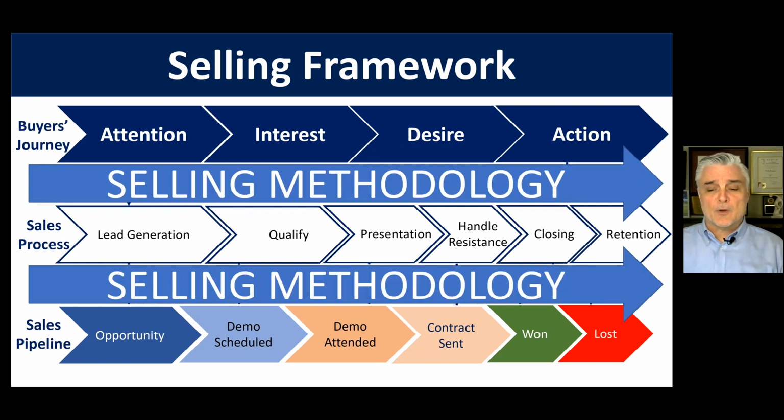The last part of the framework is the selling methodology. This is the individual skills that salespeople use both strategically and tactically to get that buyer through the process of becoming a paying customer. So we want to make sure that all the pieces of this framework are working well together like a well-oiled machine, because if they're not, there's inefficiencies in there.